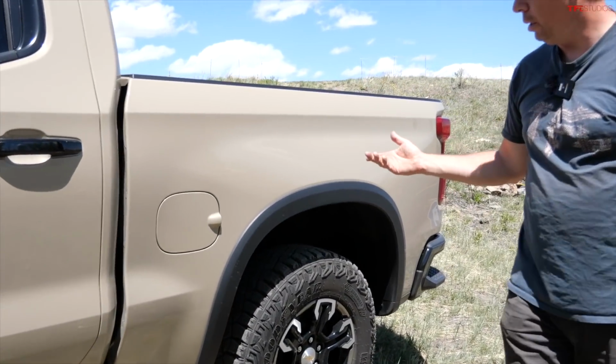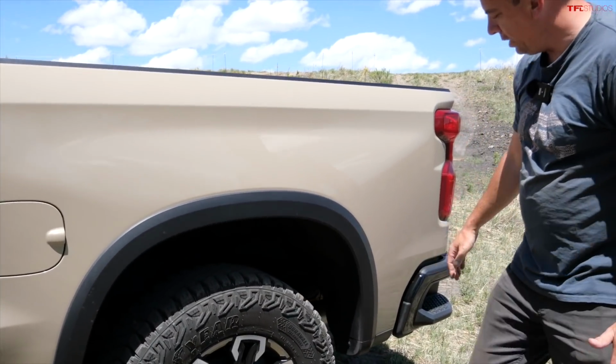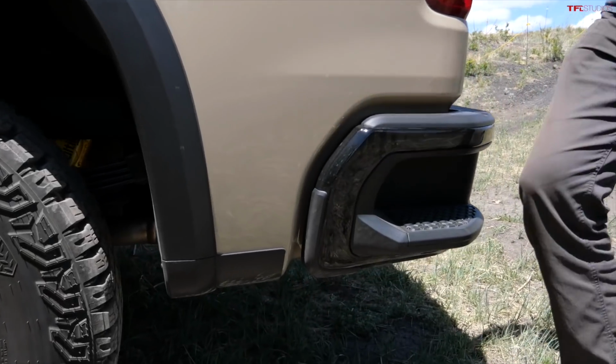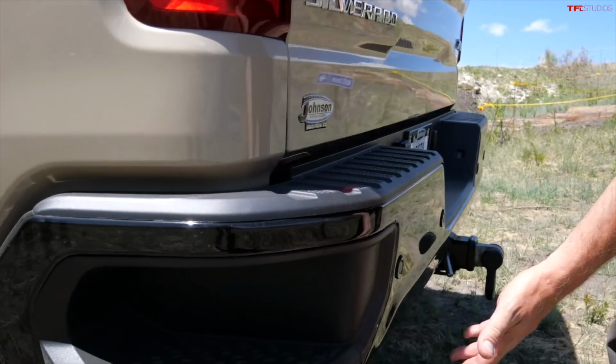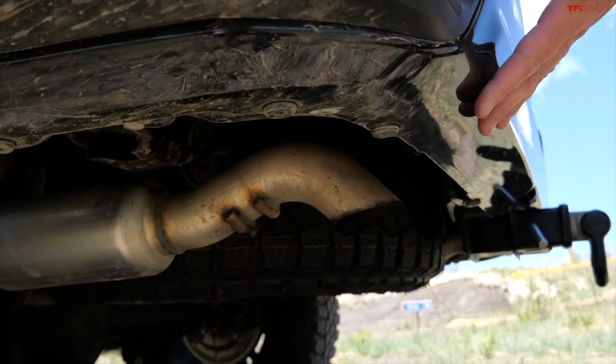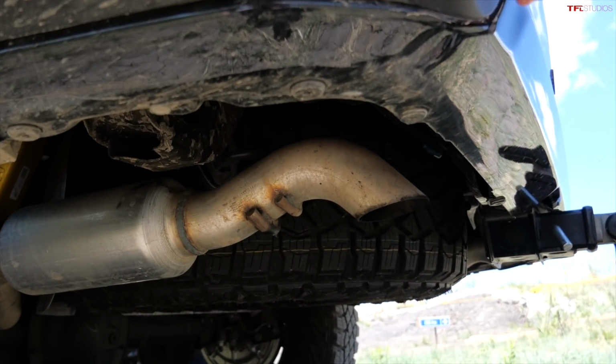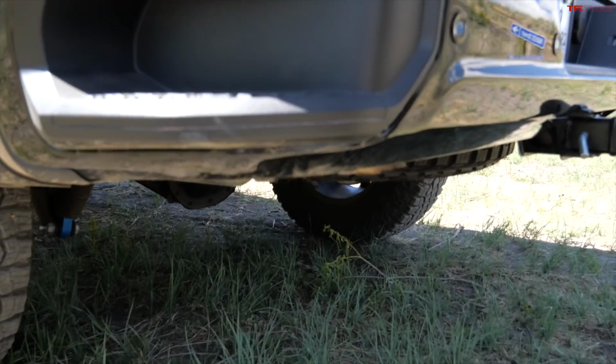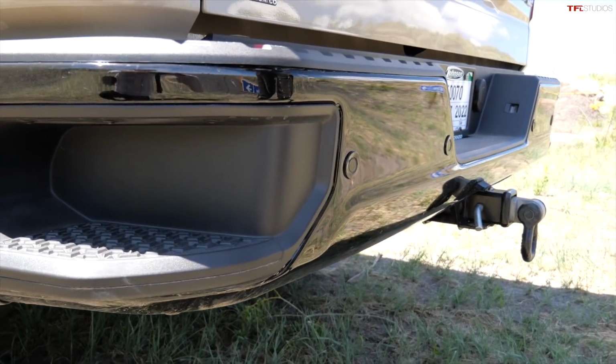And also in the back, special bumper. A little bit of special styling here because they're hiding the rear exhausts. So normally the rear exhaust would pop out through the bumper. Now no more. For the ZR2, the exhausts are actually hidden down below. They're trying to protect them a little bit better.